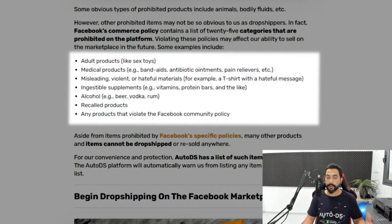So here we're talking about adult products like sex toys; medical products like band-aids, antibiotics, ointments, pain relievers, medicines, etc.; misleading, violent, or hateful materials like a t-shirt with a hateful message; ingestible supplements like vitamins, protein bars, and the like. Alcohol: anything that's in liquid form in general is not really good for the dropshipping business model, but you still can sell soft drinks and things like that if you want. I personally have never sold them, but here we're talking about alcohol. So anything that has to do with beer, rum, don't sell it. You can sell accessories to alcohol, but don't sell the alcohol itself.